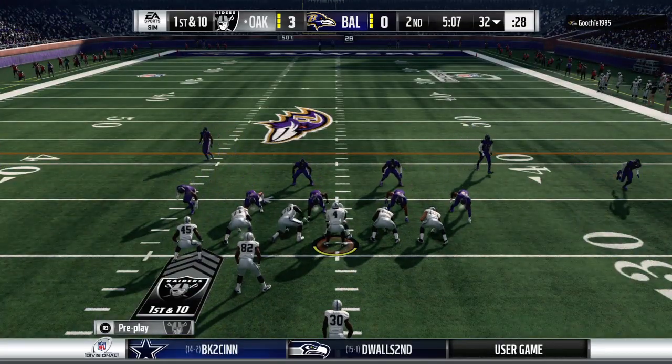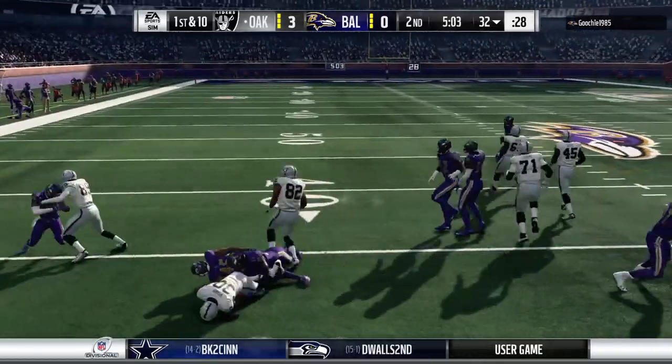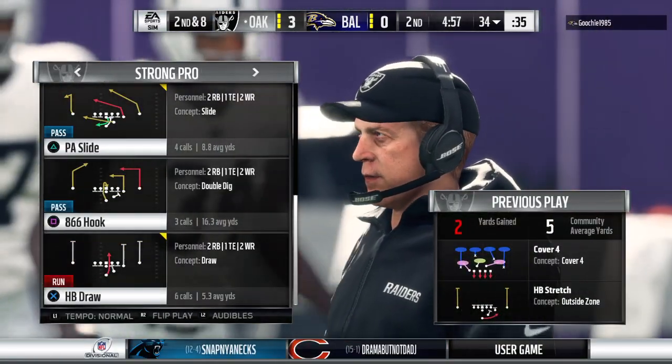And they're definitely showing blitz here. And now here's a carry heading left. And he'll be limited to a short gain up to about the 34-yard line. 2 yards on the carry there, and it'll be 2nd down.